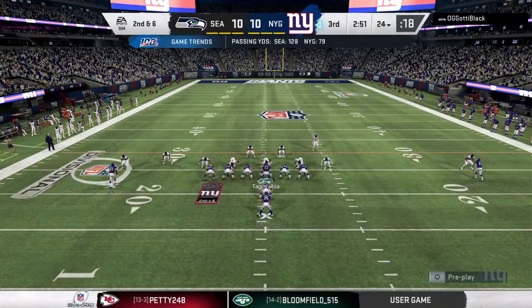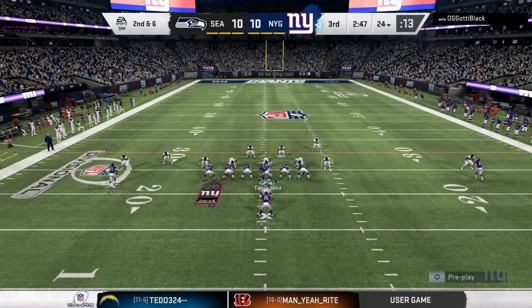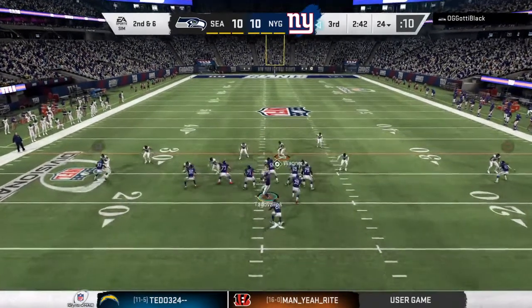Bang, bang, bang, bang, bang, bang. 6. Go. 6. Check. 2nd and 6.